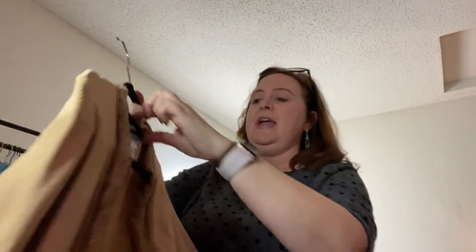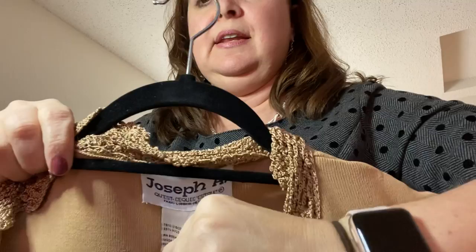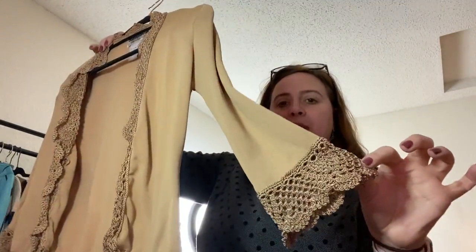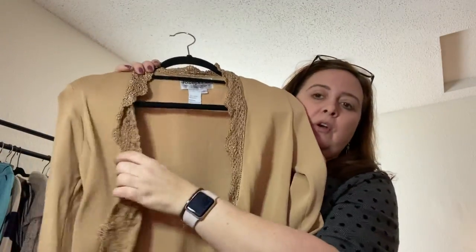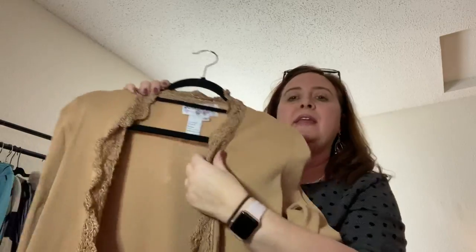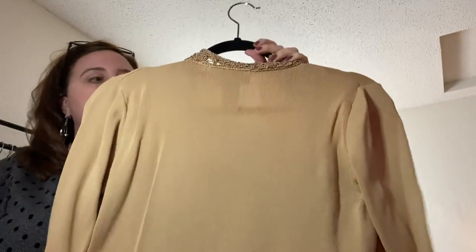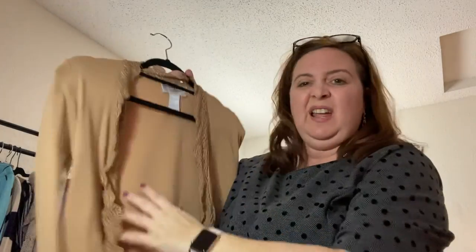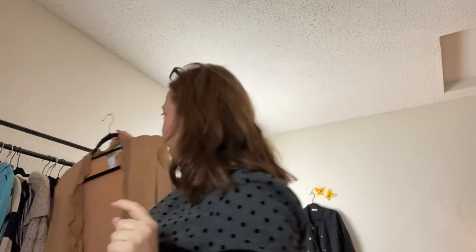This is by Joseph A. It is a size small. You can see here, let me try and get it down there. There we go, size small. Again, a little cardigan, but I like the interesting detail on the bell sleeve here, as well as on the bottom and then along the open face. There's no catches or clasps or anything like this, so it is meant to be more of that open face fit. Pretty little layering basic for workwear, and it is more of a camel color, so a nice neutral tone. Not black or navy blue, by the way.